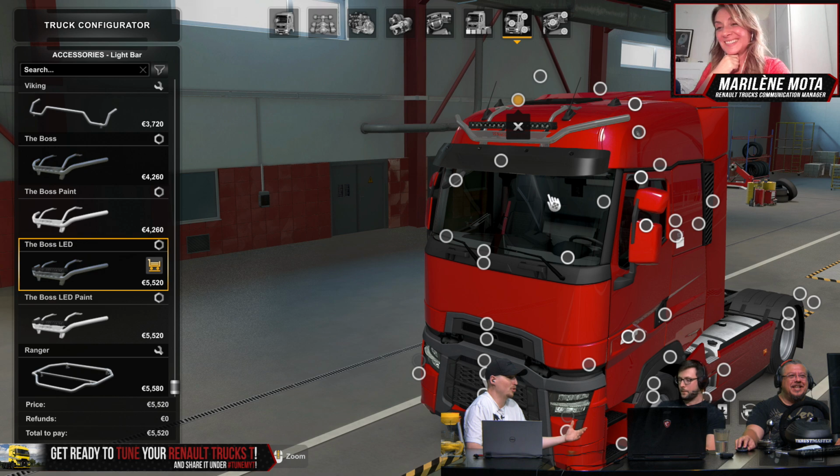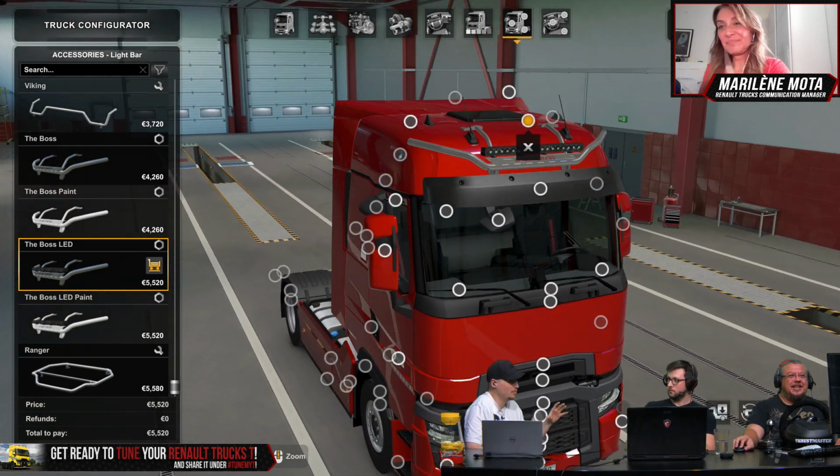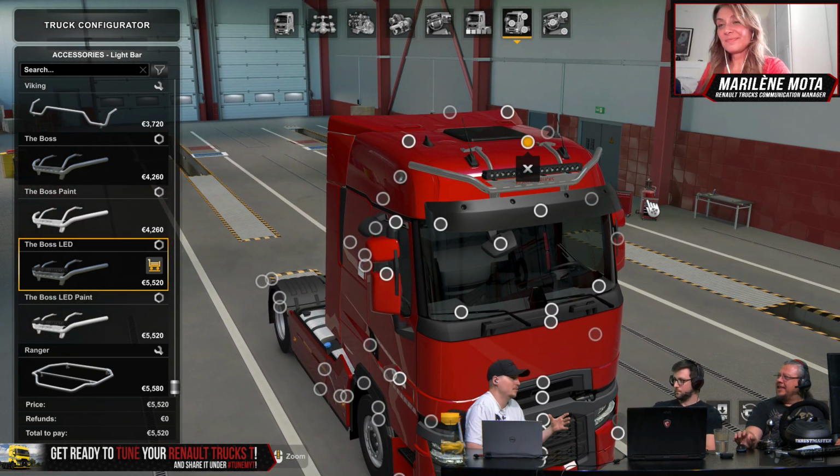So we actually put all the love into the latest and top model of the Renault Trucks vehicles in our game, and you decided to create a lot of content with this DLC pack, right? Yes, it's almost the same number of items as our previous DLCs, but only for one truck this time. Wow, cool.